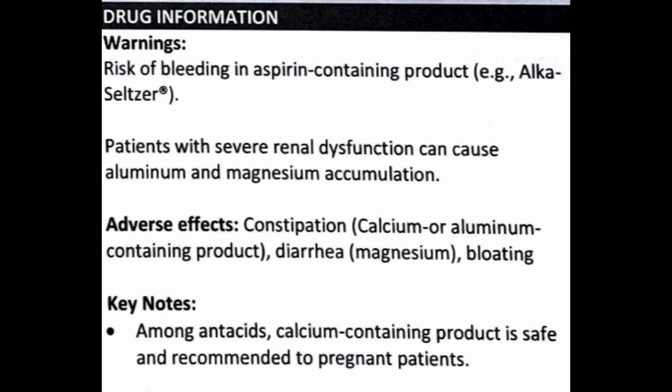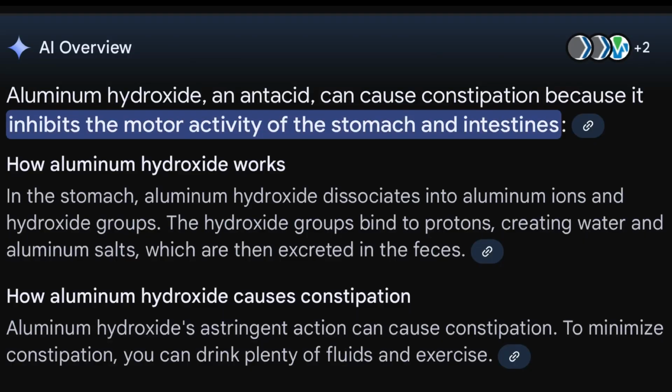General precautions with all these antacids, the ones that specifically include magnesium or aluminum, you kind of want to caution use in renal dysfunction because that can accumulate in the patient. Some side effects in general is bloating, and remember the aluminum can cause constipation, calcium can cause constipation, and then magnesium is going to cause diarrhea.